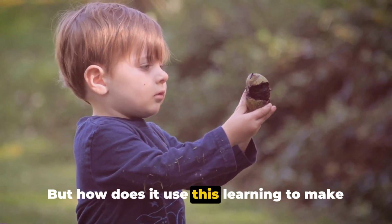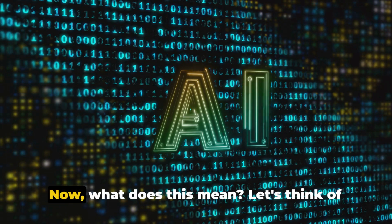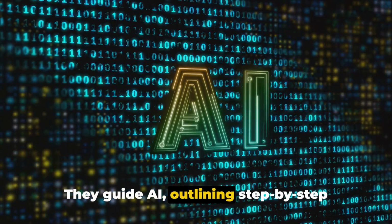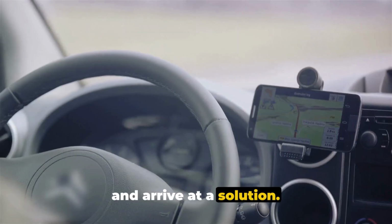But how does it use this learning to make decisions? Once AI has learned from data, it uses algorithms to make decisions. Now, what does this mean? Let's think of algorithms as recipes. They guide AI, outlining step-by-step instructions on how to process information and arrive at a solution.